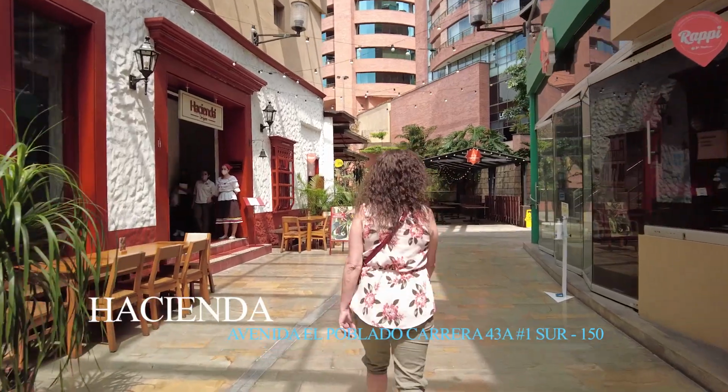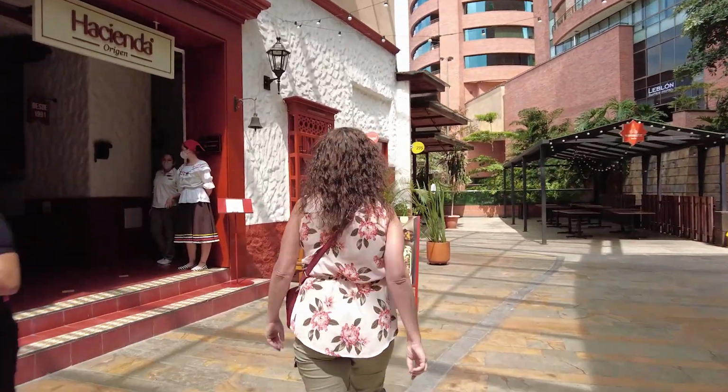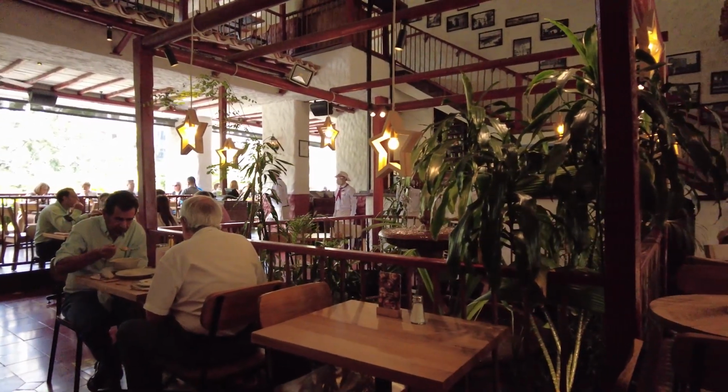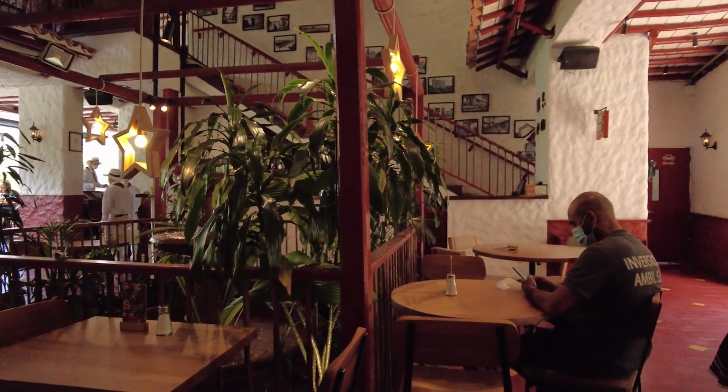Where are we going first, honey? So we are in the Poblado area. The building is La Strada, and the restaurant is Hacienda. Traditional Colombian foods, delicious. Cool, let's check it out. A really nice quaint restaurant. We like it. It's very Colombian and it's done kind of in an old style, as you can see.